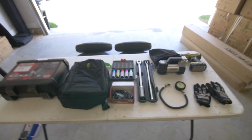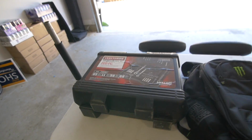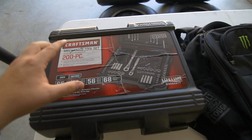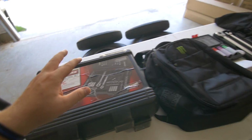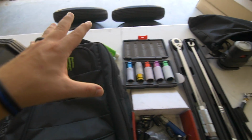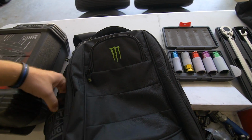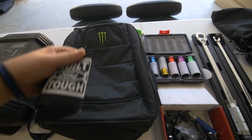So this is everything that I try and bring to the track with me every time. Plus, obviously, the Mustang. First thing up is this Craftsman. It's just kind of like a basic mechanics tool set. It's a 200 piece. Nothing special there, just some of the essentials that I think I might need if something were to happen with the car. Just very basic stuff. Next is my monster backpack. Basically, everything you see after this goes inside of here. You can't forget to have your Built Ford Tough koozie. That's a necessity when going to the track.